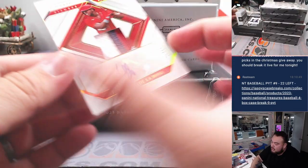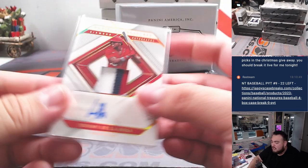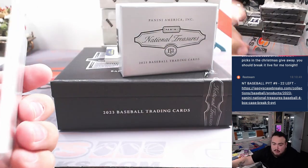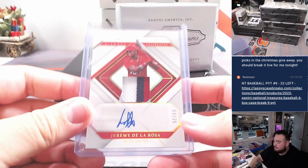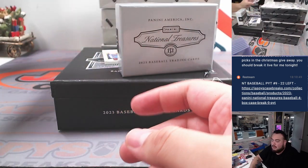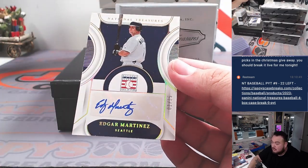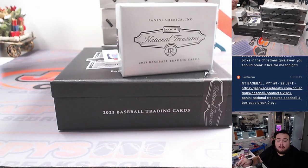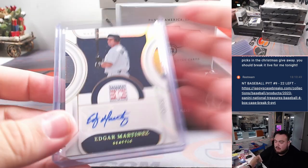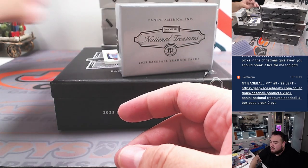Then we have a Jeremy De La Rosa for Washington tonight, 25, sorry. Nationals is Cup. We have an Edgar Martinez for Seattle, Hall of Fame signatures to 25. Seattle Mariners, that's going to Michael Johnson.